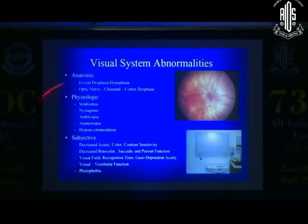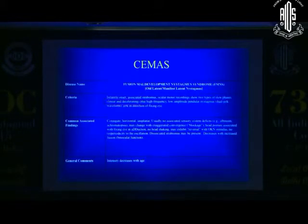The visual system is also affected afferently in many of these patients. This is one of my patients with typical oculocutaneous albinism with some macular pigmentation, otherwise completely hypoplastic pigmentation of the choroid and RP in the periphery, and some optic nerve dysplasia as well, and also foveal dysplasia.